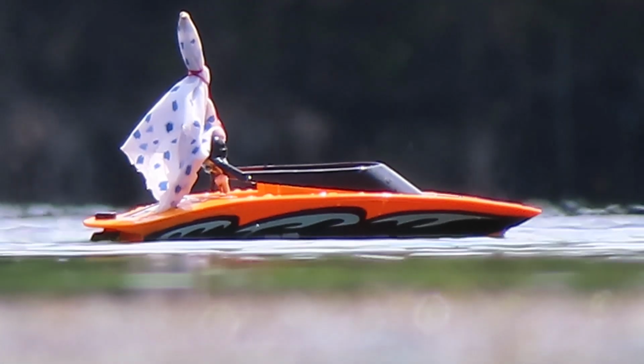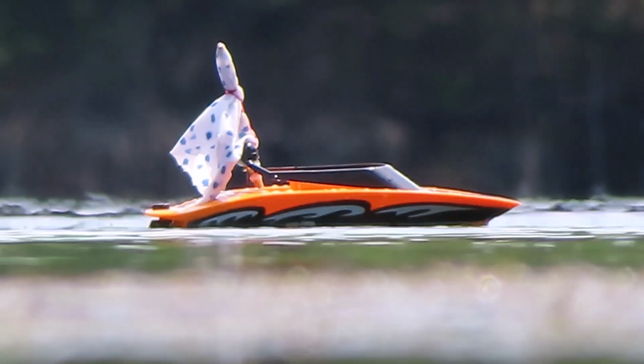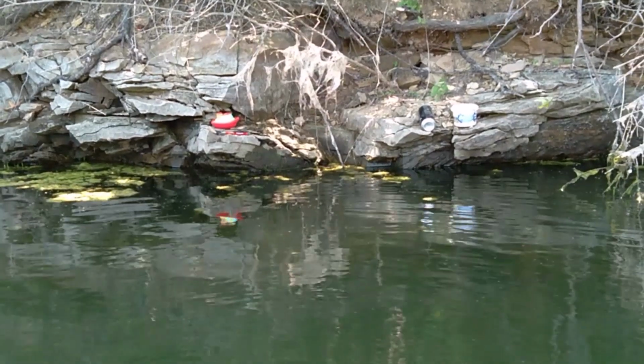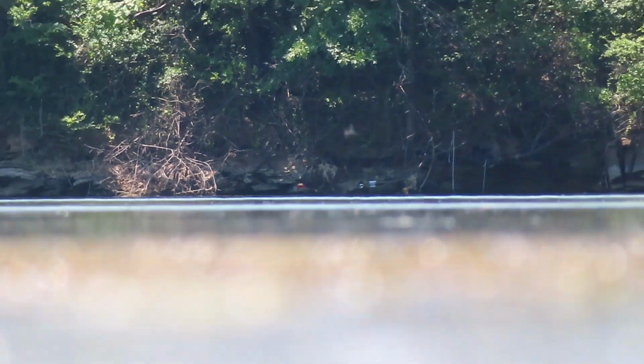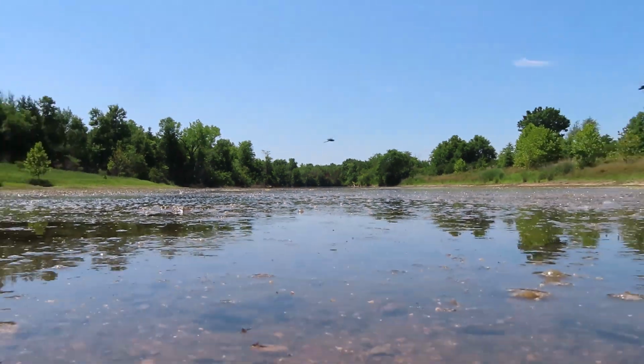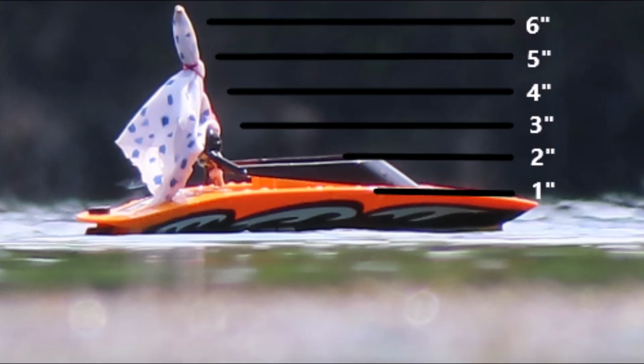In this video, we're observing one of the RC boats placed at various distances over each of the 4 days. And we'll take a look at some objects placed at the opposite shoreline from the final 2 days as well. First, we'll review footage of the RC boat. Here is the approximate size of the boat in inches.